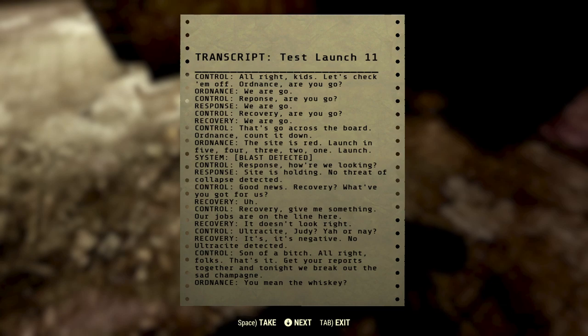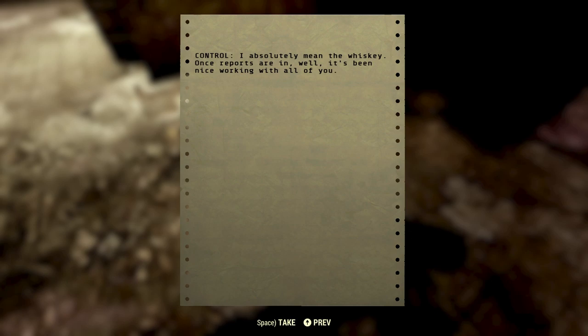Recovery, give me something. Our jobs are on the line here. It doesn't look right. Ultrasight duty? Yeah or nay? It's negative. No ultrasight detected. Son of a bitch. All right, folks. That's it. Get your reports together and tonight we break out the sad champagne. You mean the whiskey? I absolutely mean the whiskey. Once reports are in, well, it's been nice working with all of you.